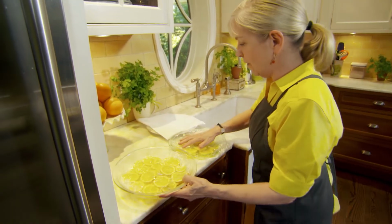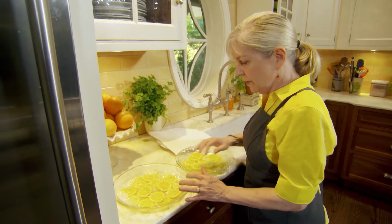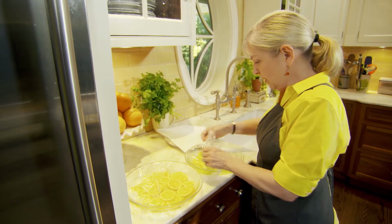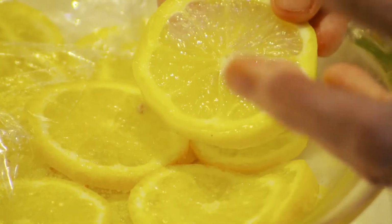So here I have a half batch that I made that's been curing for a couple of days. And I just want to show you the difference in color. This one is a little more vibrant and yellow, just looks like a sliced lemon. And this one here is a little duller in color and looks a little more translucent. It's more tender, it's been pickled.